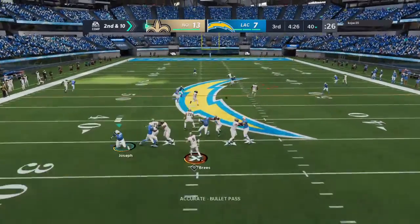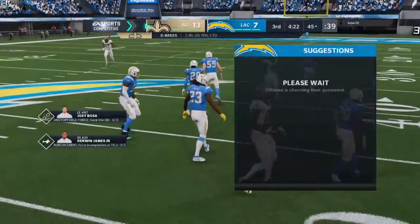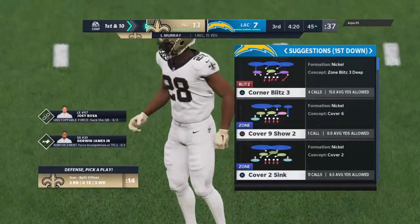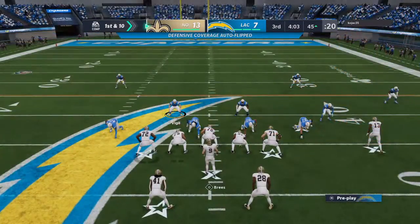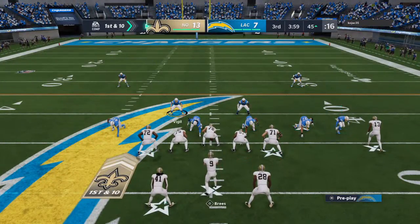From the gun, it's Breeze. He finds Latavius Murray. And he's brought to the ground with another first down at the Chargers' 45-yard line. 15 yards on the play, first down. So from Charger territory now, here's a 1st and 10 at the 45-yard line.